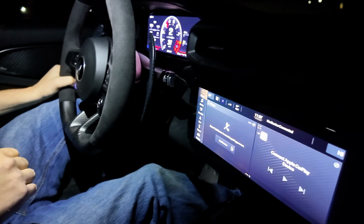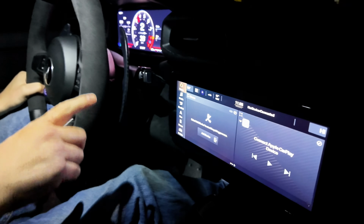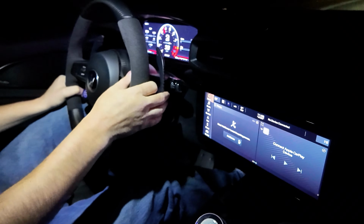Not a big fan of the media screen. I think it's a little awkward. It's almost like an old school tablet or something. The response times on it and everything is good, but in general, I think they could have made this a little bit larger. That's my personal opinion.